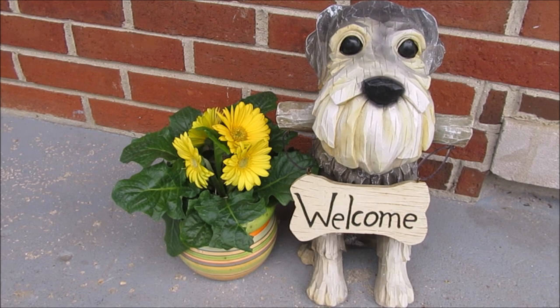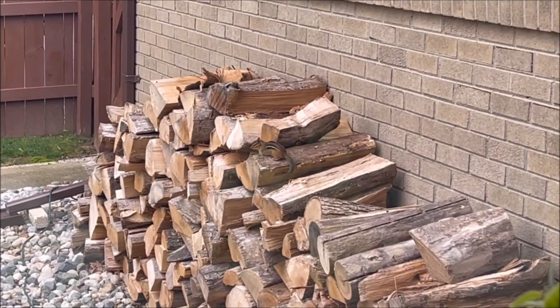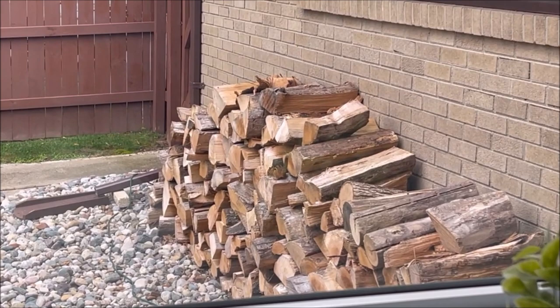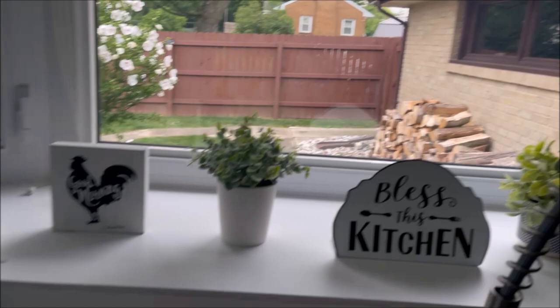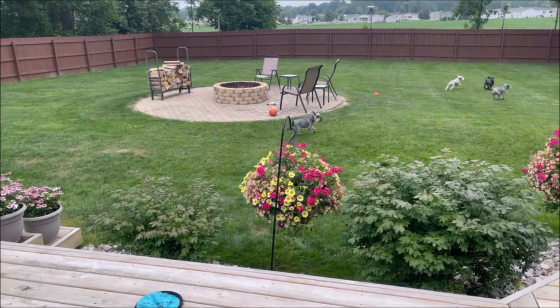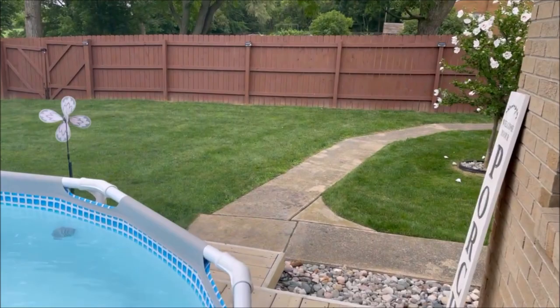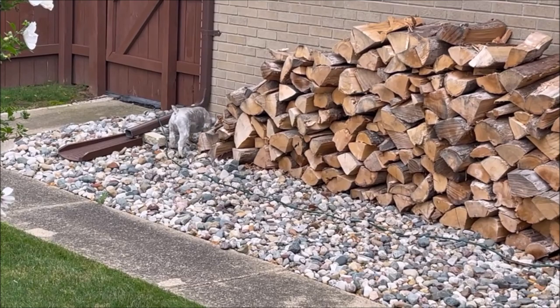Here's why the boys are always by the wood pile. Chipmunk. You're a brave little chipmunk. He's a brave little chipmunk out there by the wood. He's probably already hiding. Yep, he already went in the wood. You smell him, Milo? You smell him?